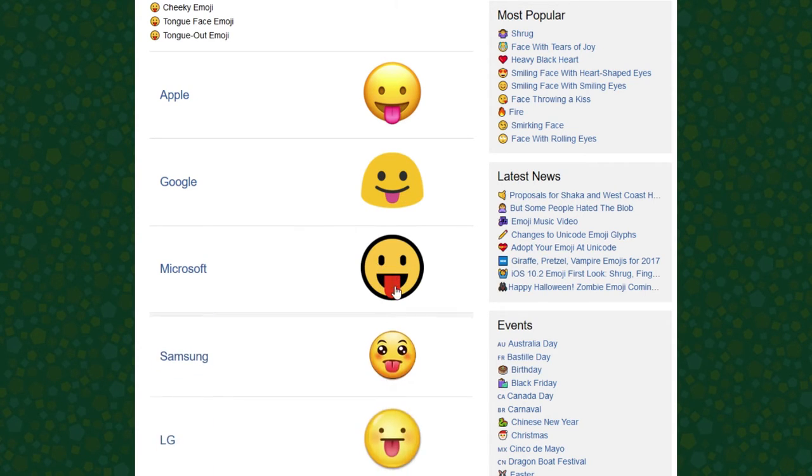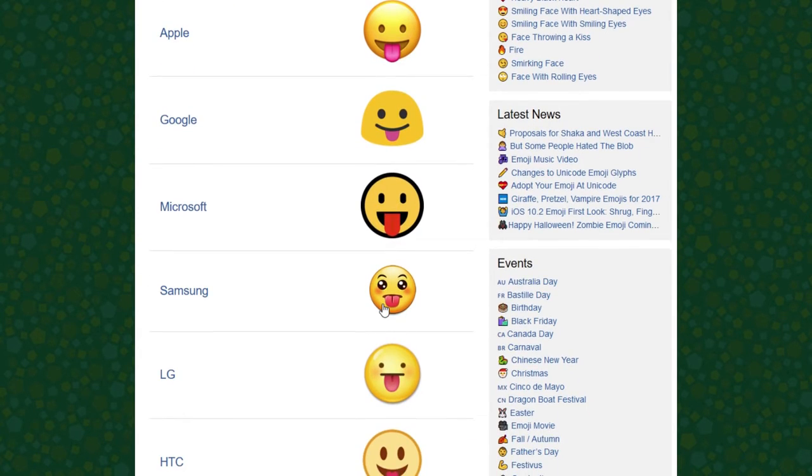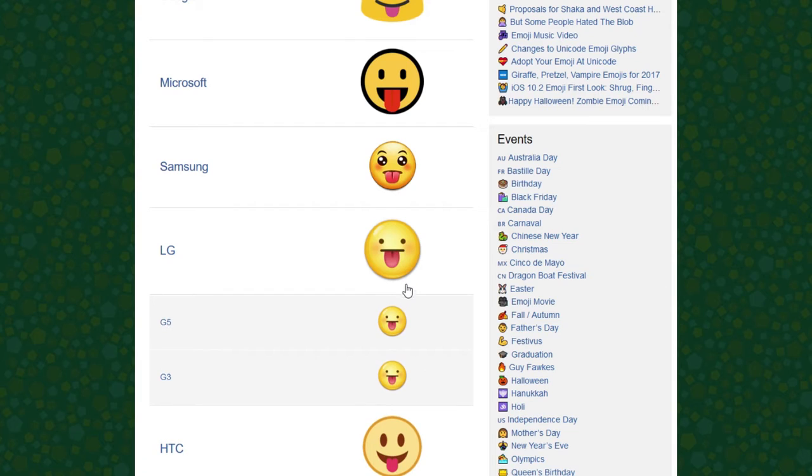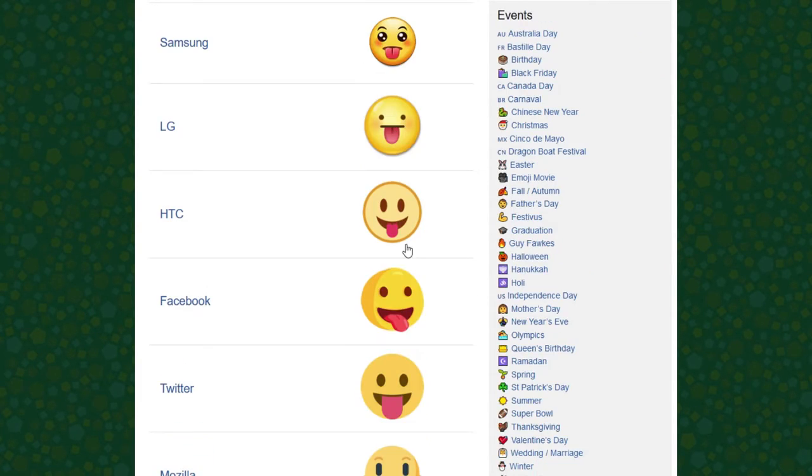Again, I don't get what the whole deal with the tongue coming out of the front tooth is. It could have added like a little, I don't know how to explain it, but a little tab right here to make it look like it's curved. It just kind of looks like it's its front teeth. Like, this one kind of does it well. You can see it's kind of curved, but I hate the eyes on this one. LG's looks pretty good. It's funny. It's kind of like an Adventure Time looking face. Like, see, HTC does it right.